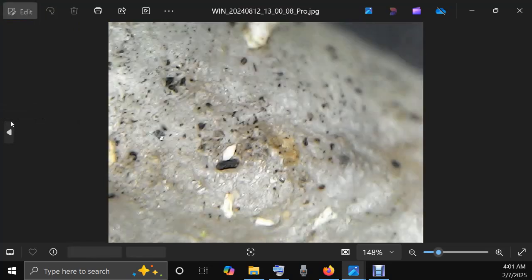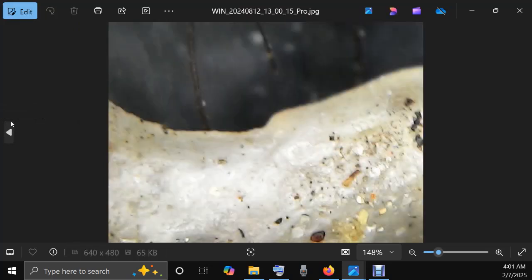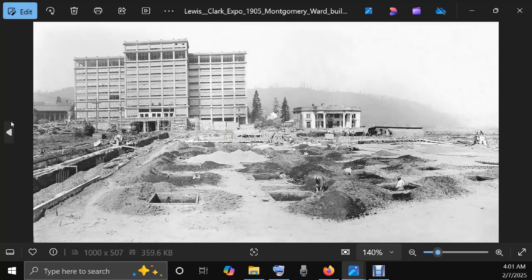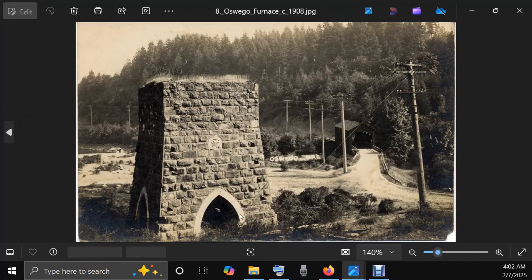These are some of my Morgellons pictures. This little fuzzball thing came off of my head, and that's what was in it. Neato. Oh yeah, we're back to the Lewis and Clark Expo, Montgomery Park. My picture. I'm like, what's going on here? These could be digging footers for some other building. It's possible, but it looks like an archaeology dig.